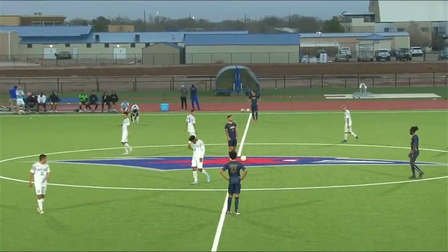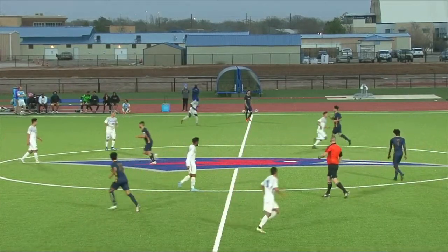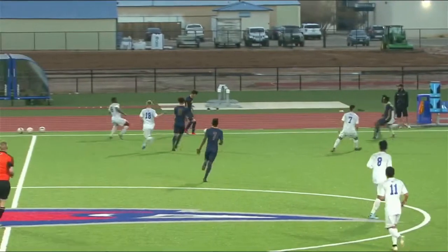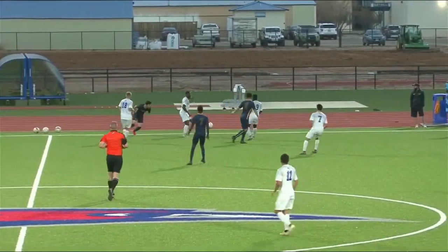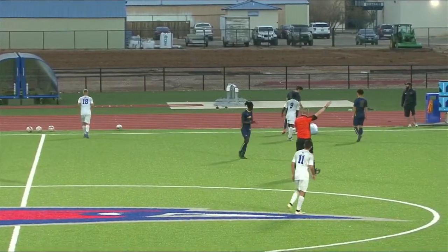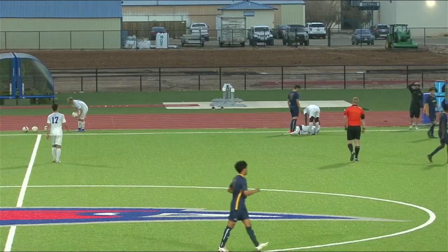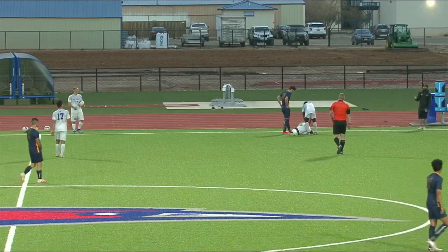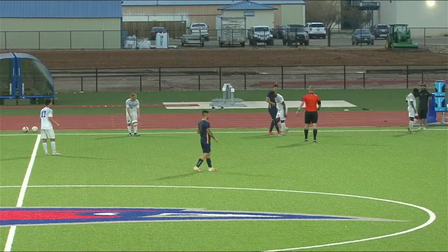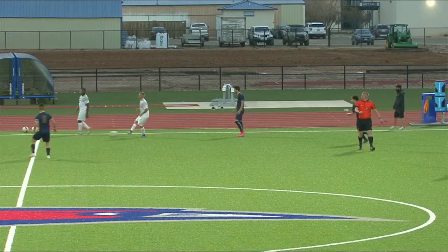So a beautiful little give and go there. Got the ball behind the defense, and Perez had an easy shot on goal. He was one-on-one with the goalie, and no match. And this score goes to 8-0 now. There's a Pioneer player down, and the ball goes out of bounds. Everyone exhibiting the appropriate amount of concern as the player gets up. Doesn't need crutches. He's okay.